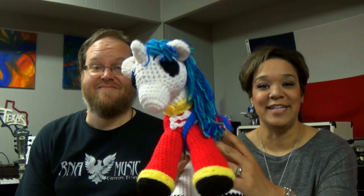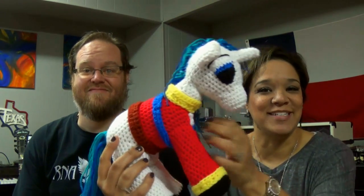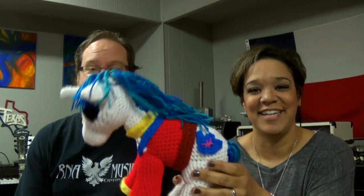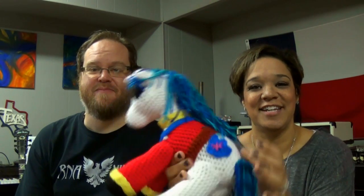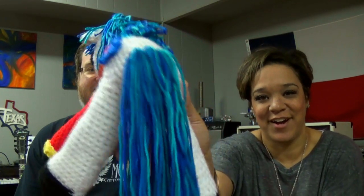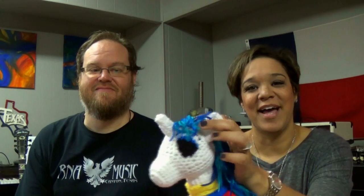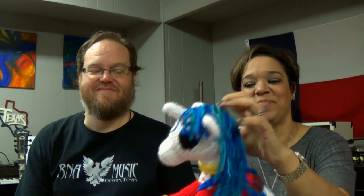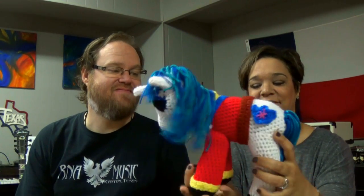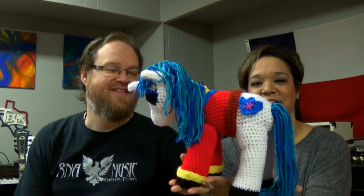So this is the boy My Little Pony. He's a prince, like Prince Charming. See, he has the sash, a little shield on his booty, and his belt, and he has multicolored blue hair and pretty blue eyes. So I made that. It took me about 2 days to make him, because of the different color changes and stuff. So that's what I've been working on today, and I get to give it to them today. So I'm really excited about that.